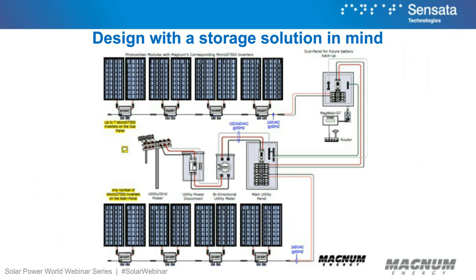So this is a line diagram of a solution that's storage ready. Here we've got the Magnum Micro GT 500 capable of backing up 4 kilowatts in the essential load panel. The key point here is if it's not in the budget immediately to add storage, or the battery-based side of this application, you can remove the essential loads from the AC main panel and move them to a sub-panel. Connected there would land the 4 kilowatt or less array to the essential loads panel. And later on, you can add the PAE system in between the AC main and the sub-panel.